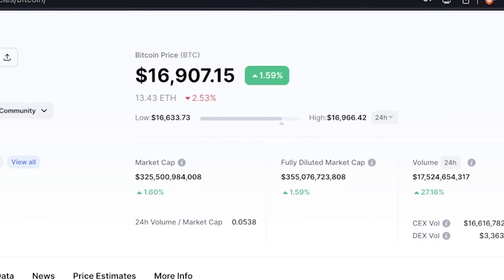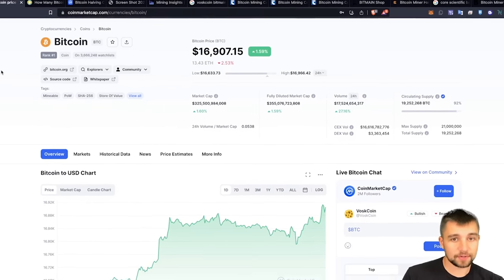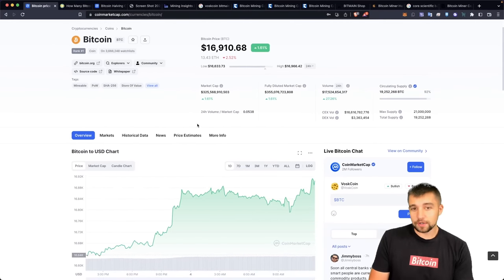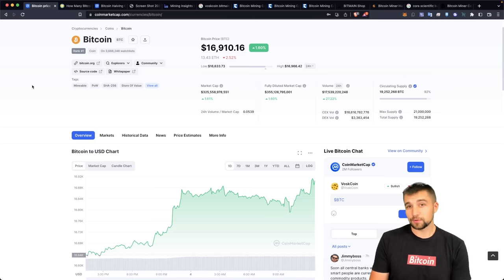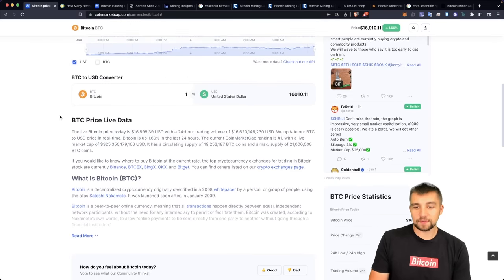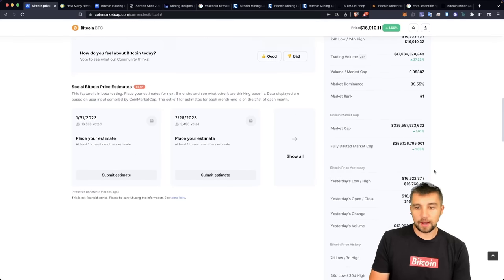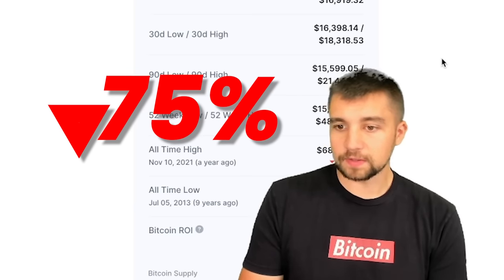Right now, a Bitcoin is about 17 grand, $16,900. That brings the market cap to over $300 billion. And Bitcoin did a cool $17 billion in trading volume in the last 24 hours. Bitcoin has come down significantly from its all-time highs. For example, it's down about 75% from its all-time high.